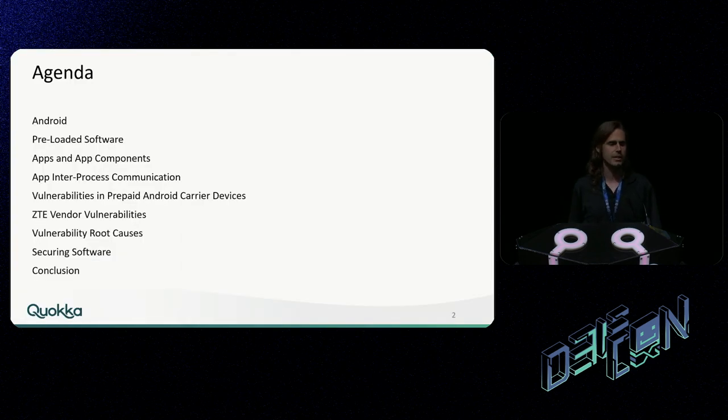So today, just the agenda, we're going to start off talking about Android, then look at some of the preloaded software, then we'll move on to applications and their application components. After that, we'll move to application IPC. Then we'll get to the core of the talk, which is vulnerabilities in prepaid Android carrier devices. After that, we'll move to some CTE-specific vulnerabilities. And then we'll zoom out a little bit, look at some of the vulnerability root causes, move on to how to secure the software, and wrap it up with some conclusions.